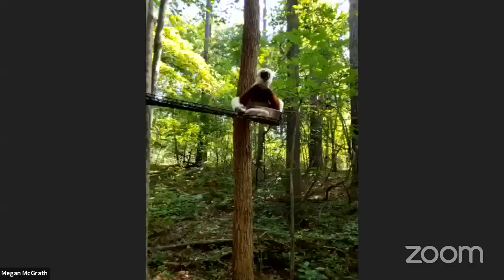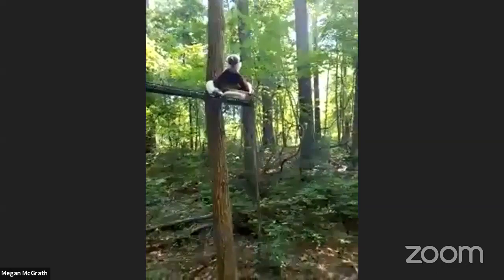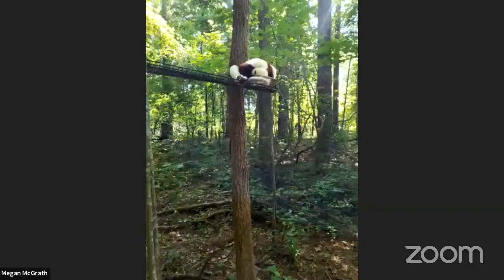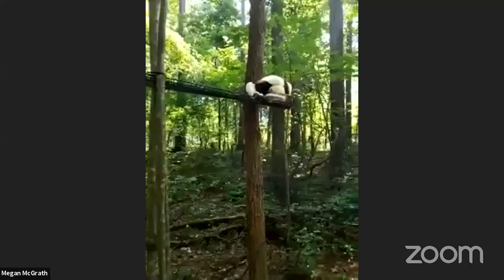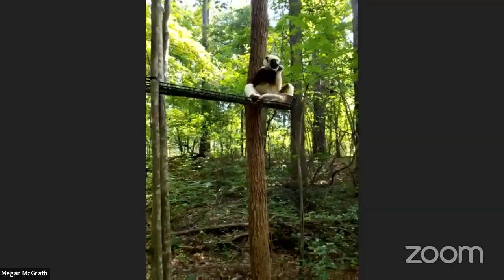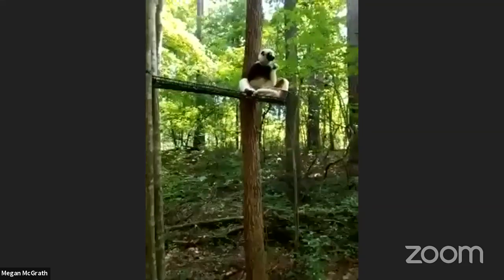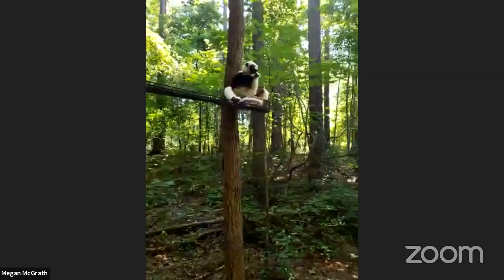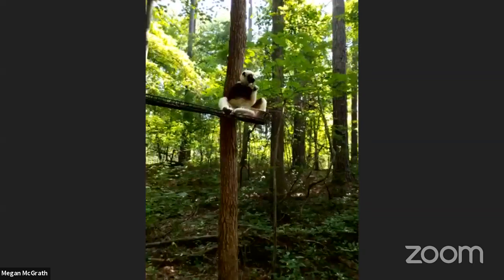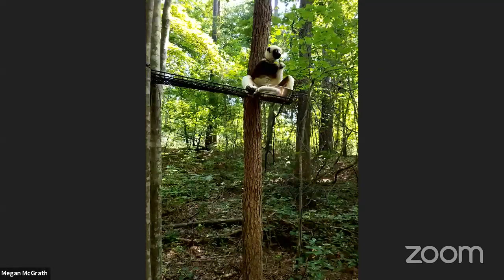Sure. So those are actually really big questions we get all the time. And they're also really big questions because, as I mentioned, there's 100 different species of lemur. So if we're talking about the smallest primate in the world, which is Madame Berthe's mouse lemur, that is a lemur that is about 2 inches tall and weighs only, I don't know, a few grams. They're very, very tiny.